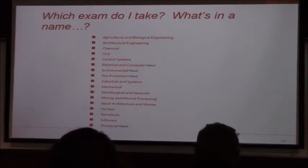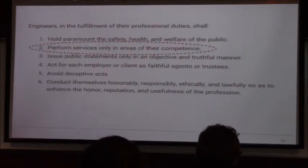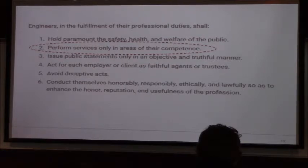So, which exam do you take? As you can see there, that's not even the whole list. When you start thinking about which exam to take, environmental might be the answer off the top of your head, but we come back to the canons of engineering ethics, and this is really serious stuff, because engineering is serious stuff. We are looking after the welfare and safety of the general public. It's a serious business, whether it's protecting drinking water, building a bridge, etc. As engineers, the one that oftentimes trips people up is performing services only in their area of competence.